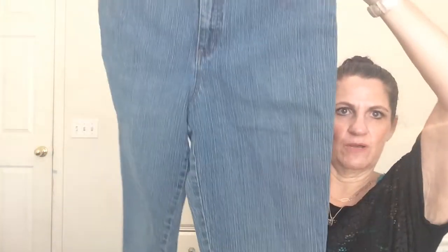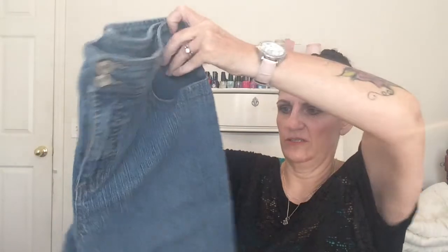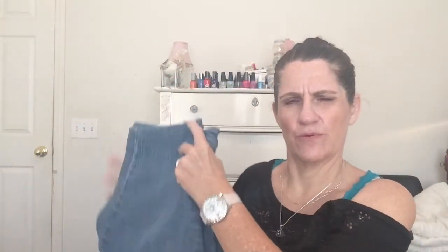And then I got these, which are also probably too big. These are just a pair of, I don't know what you call these, walking shorts. They're not really capri, but they're not like a long jean. So that was all I picked up today on my travels.